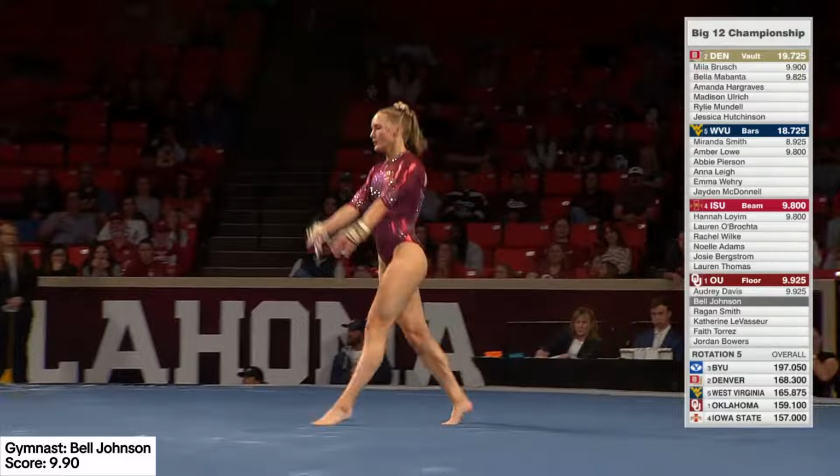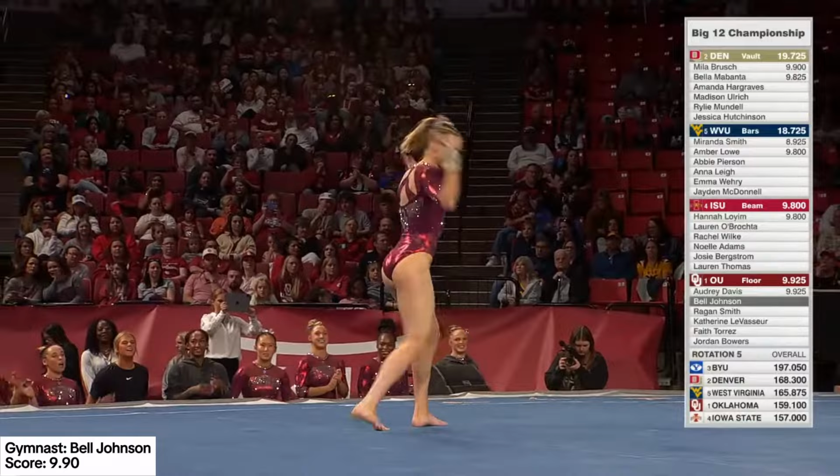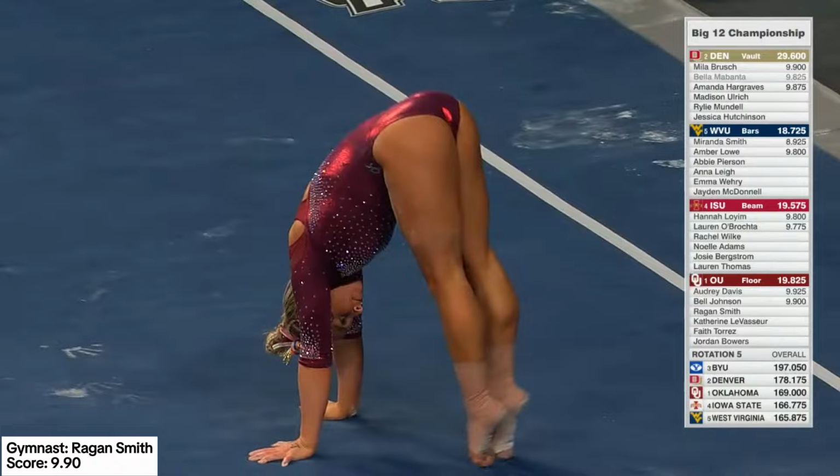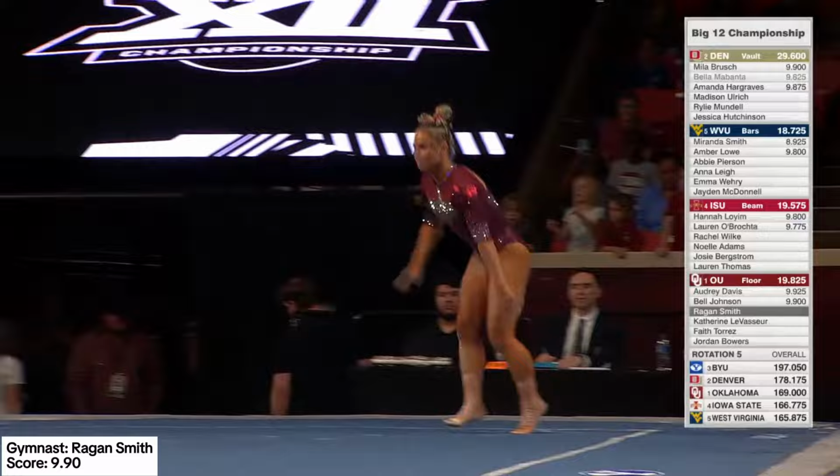Belle Johnson coming after Audrey Davis, 9.925. I don't know about you, but that was pretty good. Not saying she's going to get it yet, but Reagan following up Belle Johnson's 9.9. To this point, they still have one routine performed today below a 9.9.